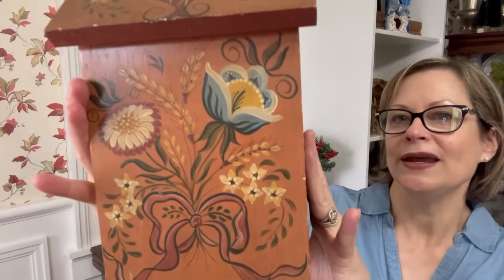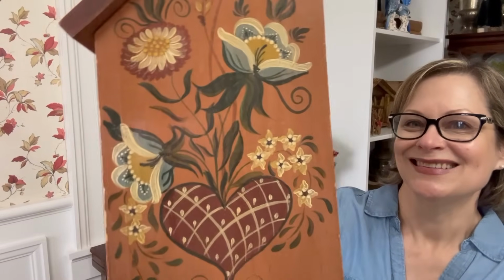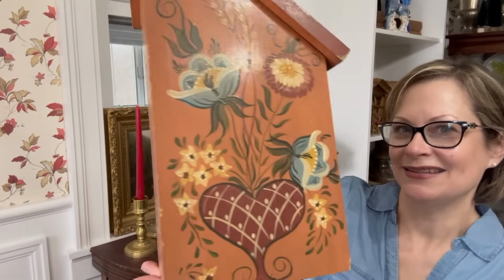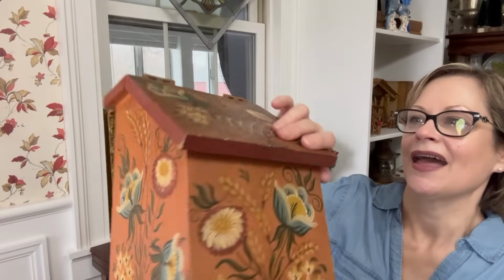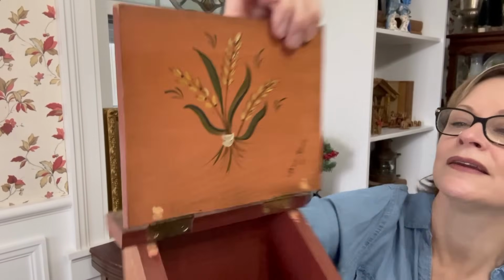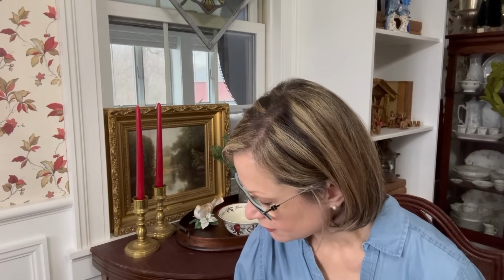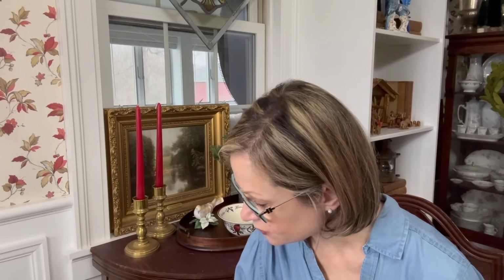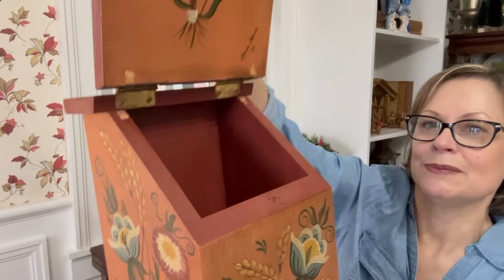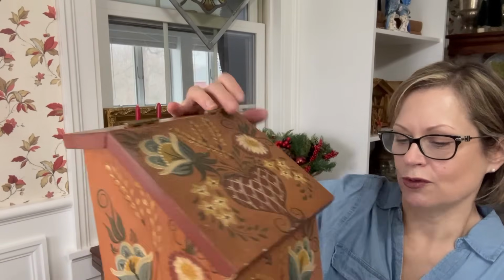Then I found this great box. It has Norwegian rose mailing on it. It's got great colors and patterns, as you can see. And of course the top flips open. Oh, look, it even has a detail on the lid. And a signature. So this was made by Marion Harold or something in 1984. Here's the inside, nice and deep, so that could be good storage for somebody.